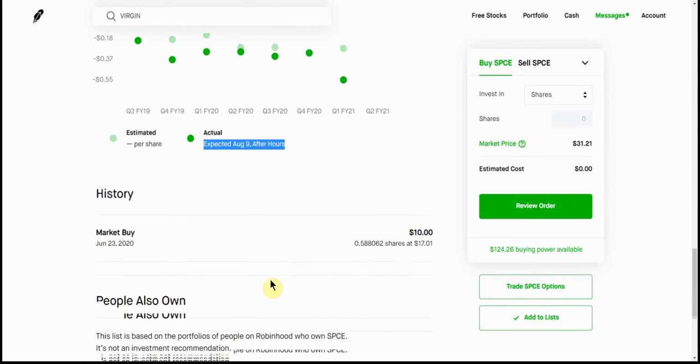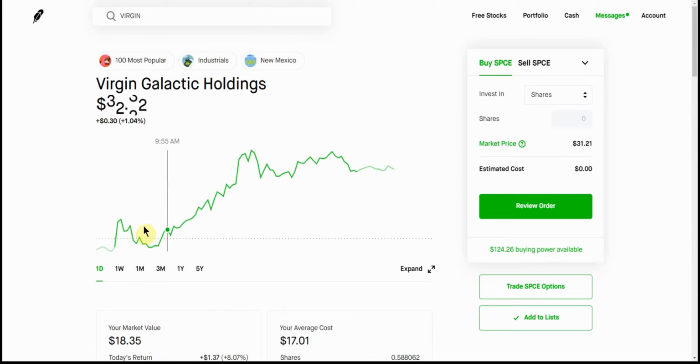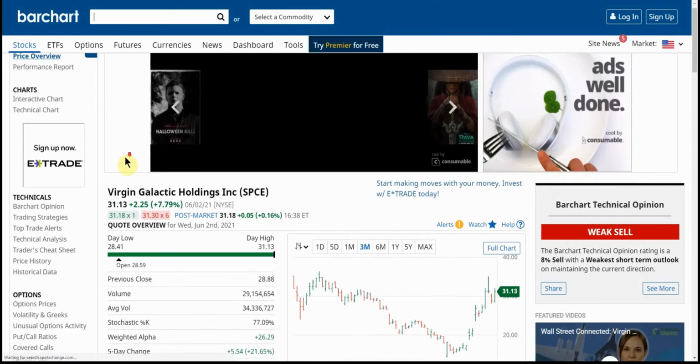So here's when I bought mine, back on June 23rd, almost a year ago. This is when Robinhood started their partial shares. So I threw $10 at it just to kind of see what happens, and it's tripled. But I've got some more information to go over here.